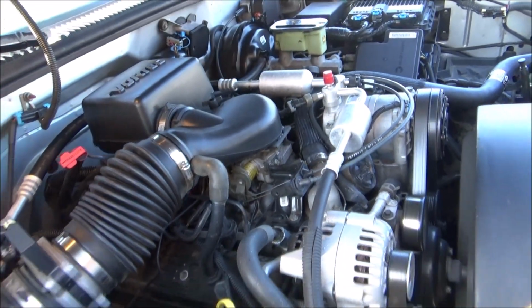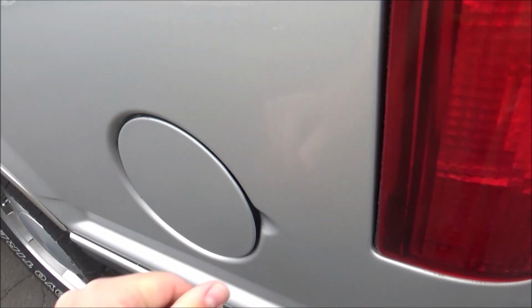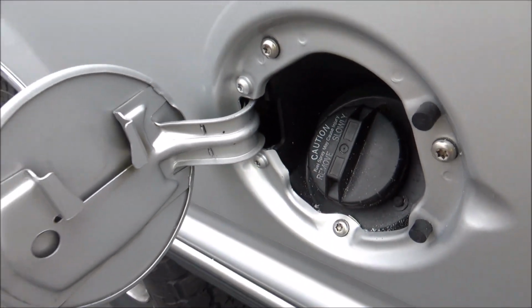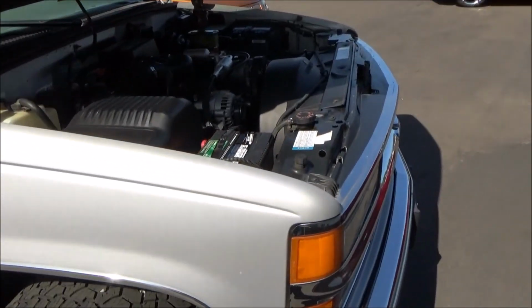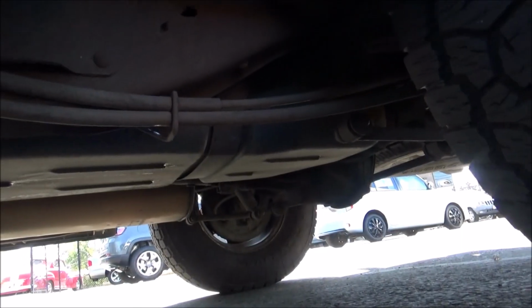This engine is paired to a 4-speed automatic transmission with low gear selection, and this Tahoe is a 4-wheel drive model. Running on regular unleaded with a 30-gallon fuel tank, updated EPA estimates for a Tahoe like this one are about 12 mpg in the city and 16 mpg on the highway. It has an independent front suspension and a solid rear axle with leaf springs. Stopping the Tahoe are front disc brakes and rear drum brakes.